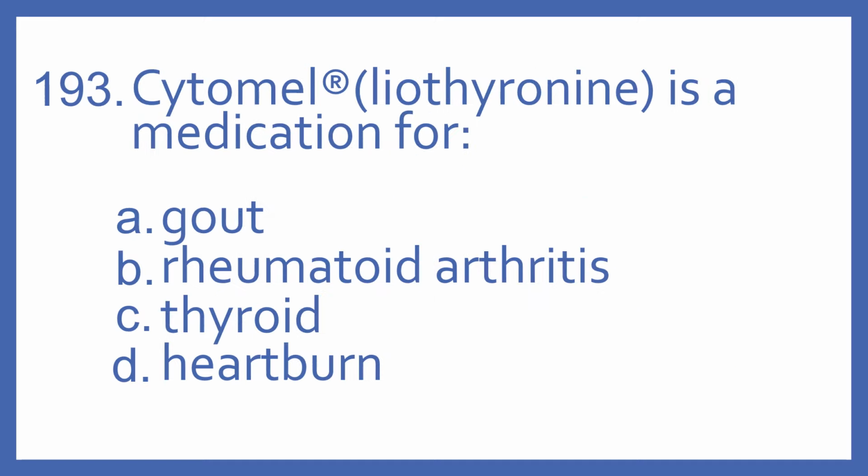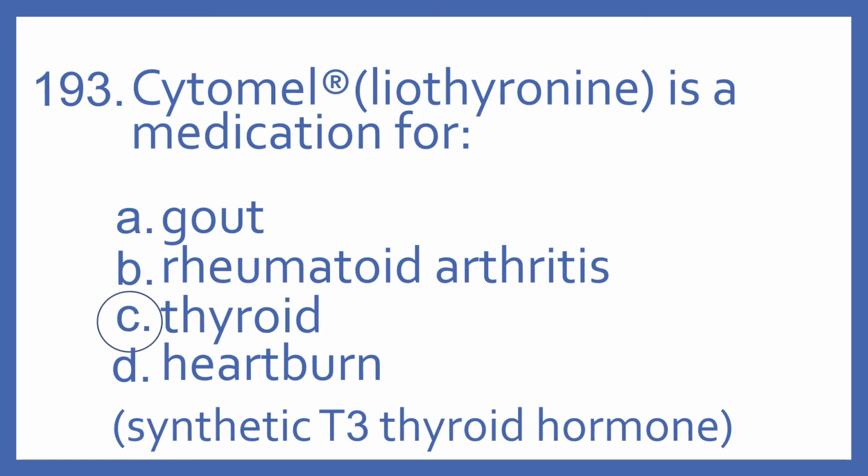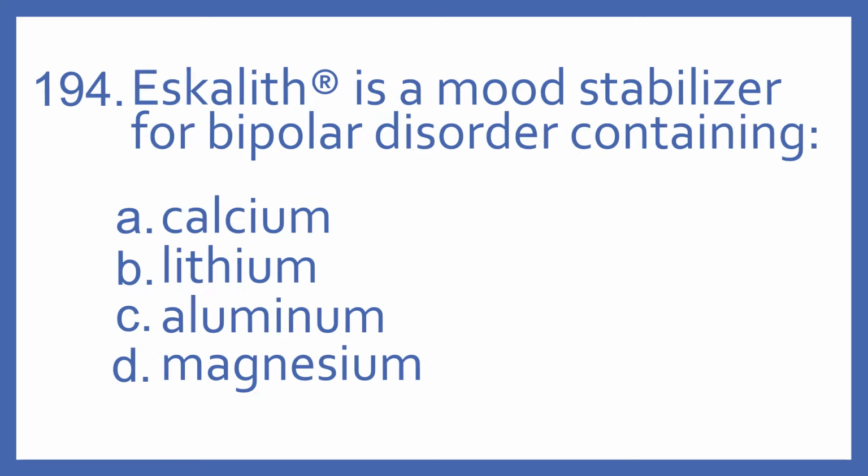Number 193. Cytomel, which is liothyronine, is a medication for A, gout, B, rheumatoid arthritis, C, thyroid, or D, heartburn. And the answer is C, thyroid. Liothyronine is a synthetic T3 thyroid hormone. Number 194. Eskalith is a mood stabilizer for bipolar disorder containing A, calcium, B, lithium, C, aluminum, or D, magnesium. And the answer is B, lithium. Lithobid is also another brand name of lithium, in addition to Eskalith.